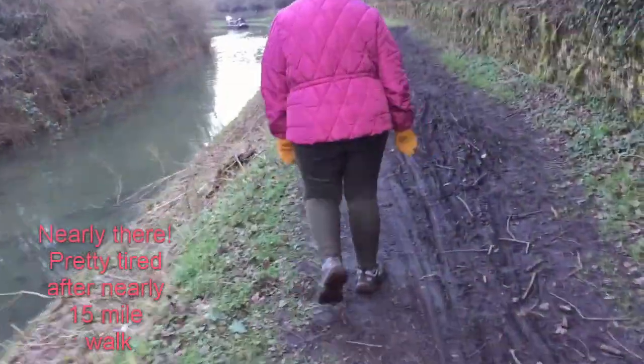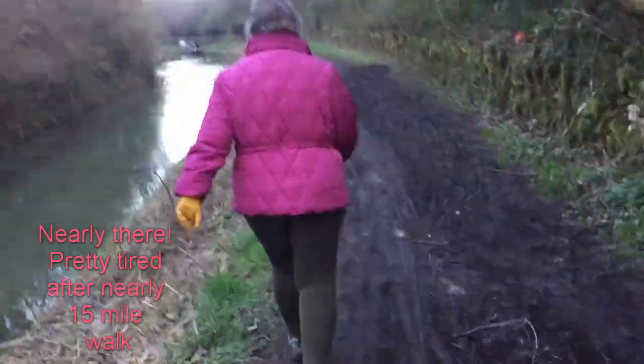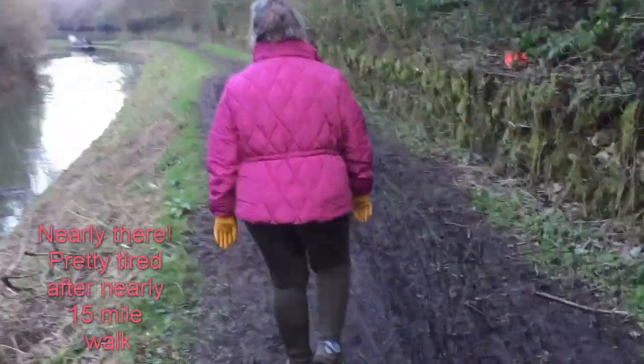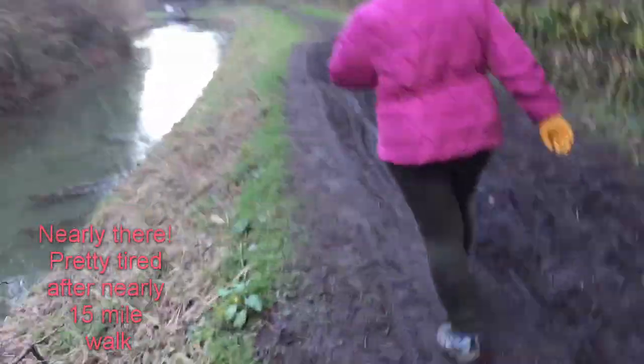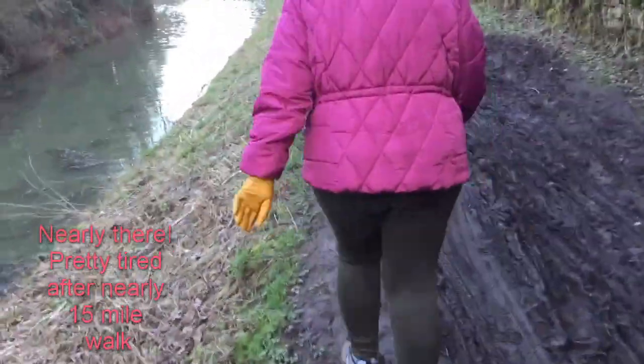Yeah, we were quite tired by the time we got back to the boat. It was 14 and three quarter miles, and it was quite strenuous walking in places, and we hadn't walked this far for a little while, so we struggled a little bit towards the end, and we were quite pleased to see Maggie May when we got back to Kiverton.